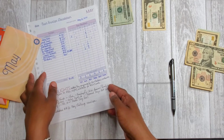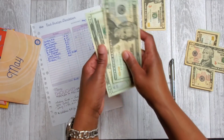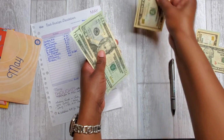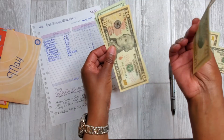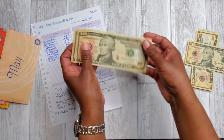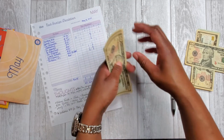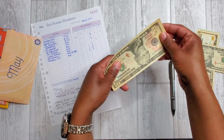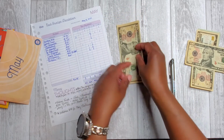And then also my uncle has a birthday coming up. 20, 40, 50, 60. So I know I want to use some of it to buy a card, and then the rest I'll probably just put in the envelope for him. So yeah, that is my last $60, and that will go in my wallet as well for now until I can get the card to put everything in.